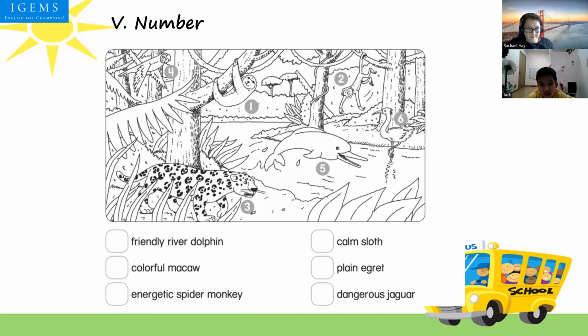Is number five. Okay, number five. Okay, where is the colorful macaw? Is in the parrot. It's the parrot. Good. What number is it? Number four. Good. The energetic spider monkey. A spider monkey. Where is the energetic? Number two. Good. Where is the calm sloth?